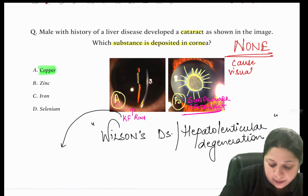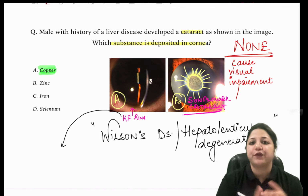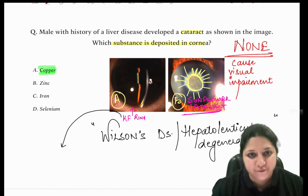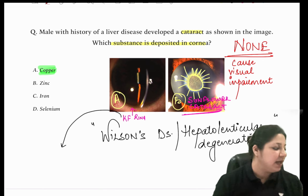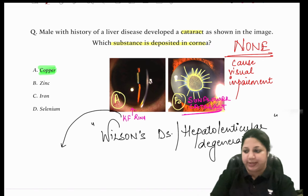So that was a googly, right? So this is how the questions are asked. So none of the two, neither KF ring nor sunflower cataract, affect the vision. And then you have to tell me, when we talk of the KF ring, where is copper deposited?